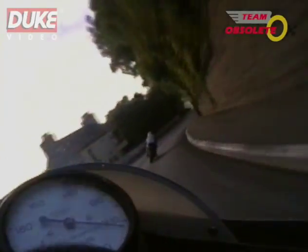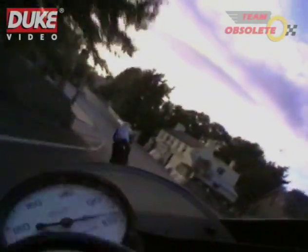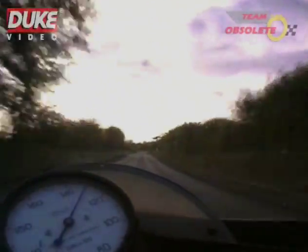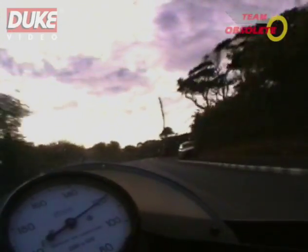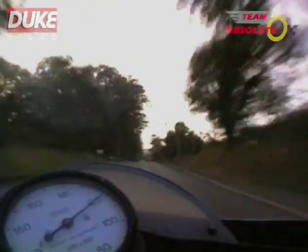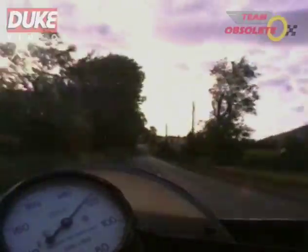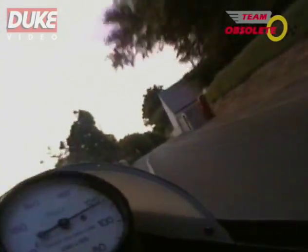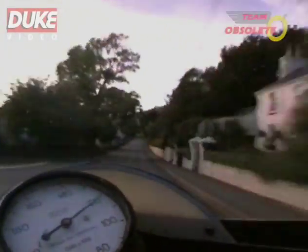This is Union Mills here. Now from this point, go for several miles with the throttle fully against the stop. It's one of the unique aspects of the Isle of Man. There's no other race circuit where you're going flat out for such a long period of time. If you've been counting, you realize that I just shifted into 7th gear back there, probably because of the 7-speed gearbox.